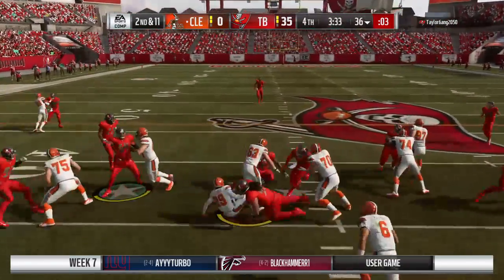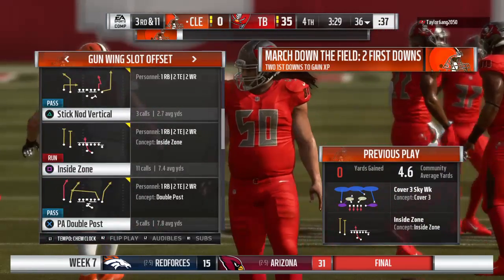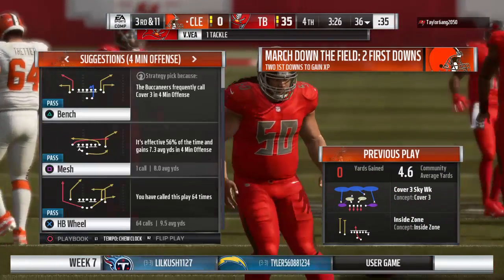They stay on the ground, and this time it's Johnson. And this one also slow in developing as he's maybe getting back here to the line of scrimmage, but not much more than that.